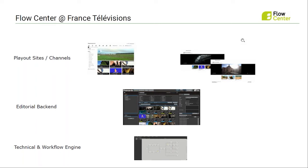So let's move up 1 tier and go to the editorial backend. From France TV's perspective, that's where they do all the work. They tend to ignore that there is a technical platform underneath, but they don't need to care. So in the editorial backend, the various interested parties at France TV log in, upload their content or get it uploaded. They look at the metadata, they make sure that everything is correct. And they can basically just sit back and watch the system do the publishing for them, or they can intervene at will and change metadata. And I'll show you that in a minute, but that's where the action really happens at France TV. And then above that, playout channels and playout sites. There are two types, and we'll also look at both of them.